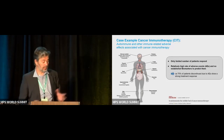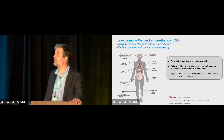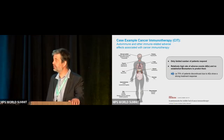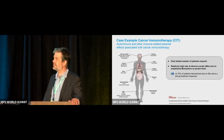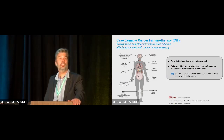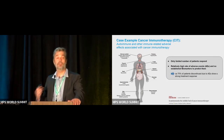Now to a case example, cancer immunotherapy is an important part of our portfolio. When this whole thing started, it was believed that large molecules typically don't show lots of side effects, and we had to learn over the years, including also many other companies, that this is actually not at all the case. There are very promising results, sometimes really close to cure. However, as of today, we have to realize that only quite a limited number of patients actually respond to immune therapies overall. We have a relatively high rate of adverse events, and we don't have really good tools to predict them. And even more interestingly, and I will allude to that later on as one of our examples, that was really a starting point for our group.